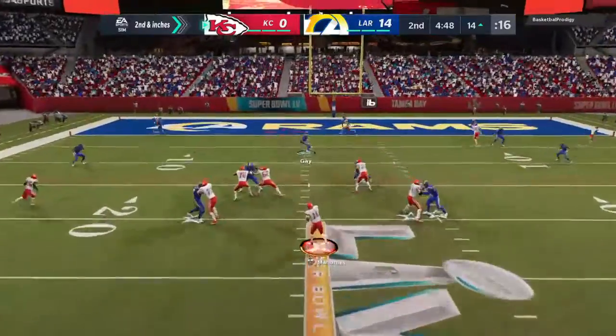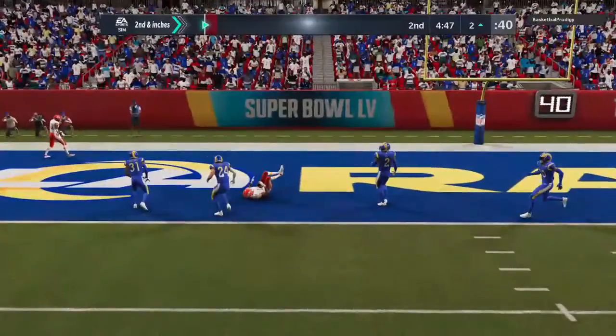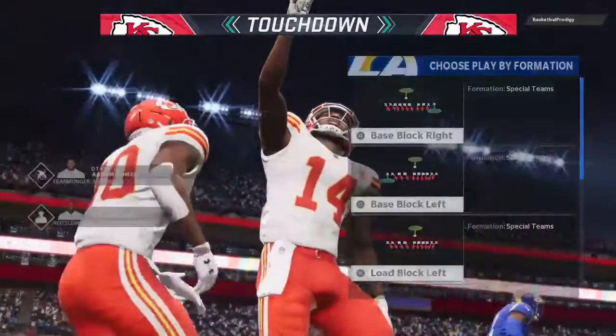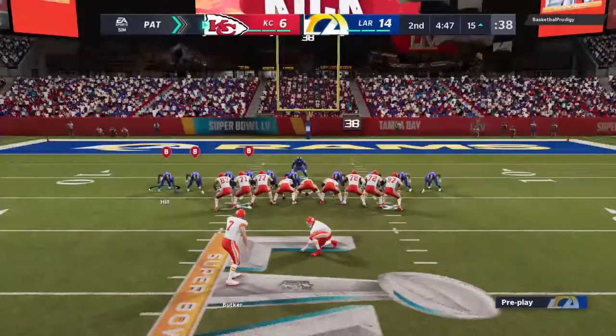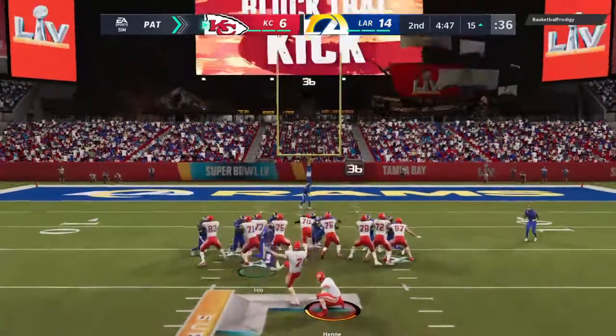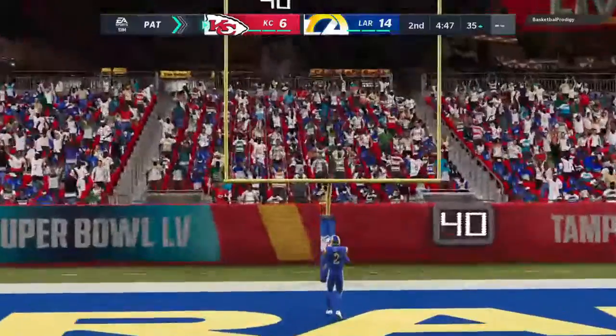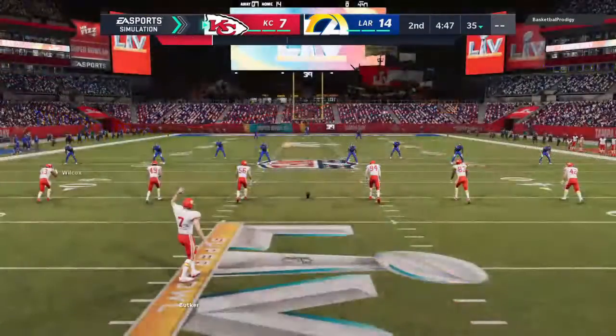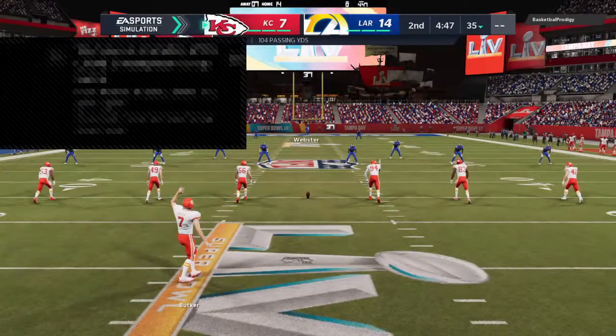Looking to throw again on 2nd down. Mahomes. And that is caught for the touchdown, Kansas City. Sammy Watkins there to make the grab. And the Chiefs are able to get this back within a touchdown. And that one makes it 14-7. Makes the score Rams 14, Chiefs 7.